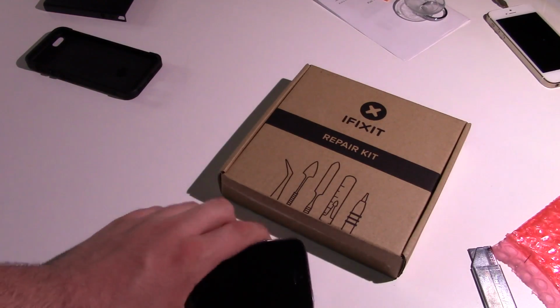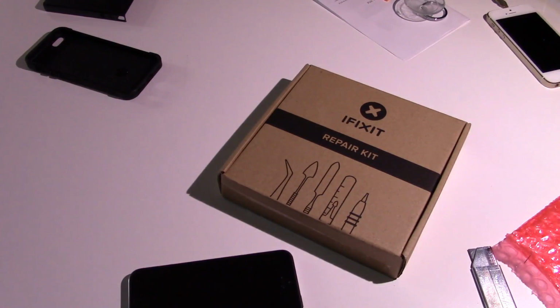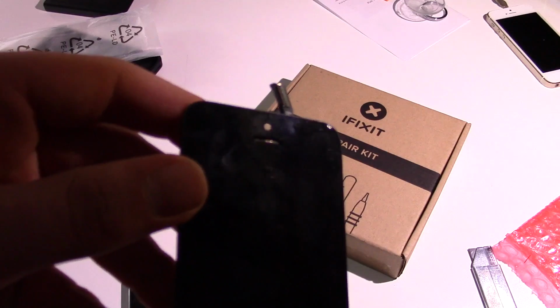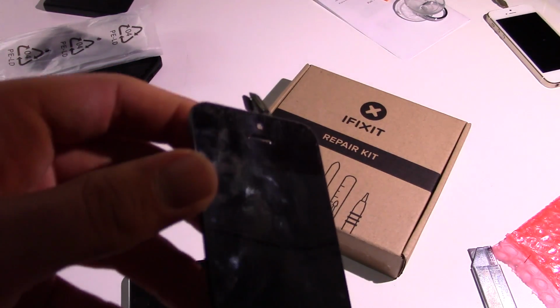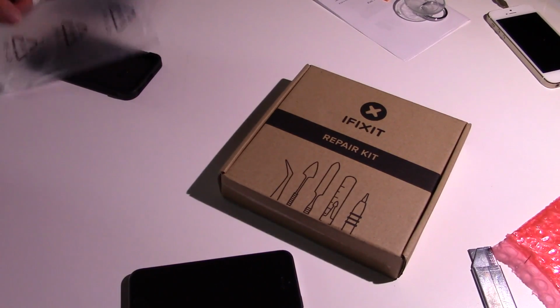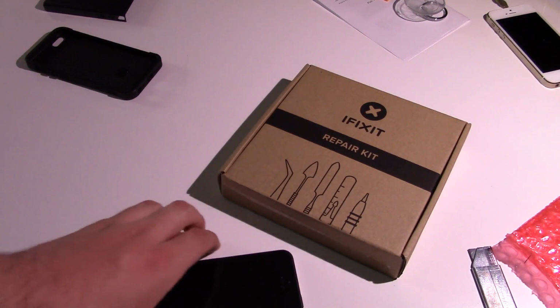But the thing was, let me go get the old display here. The old display actually had a big chip in the top, right there at the top. You can see that. This is the old display assembly. So I ordered a new display and battery for this thing from iFixit.